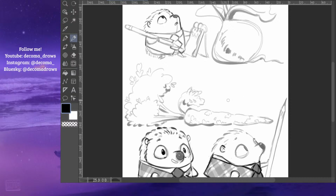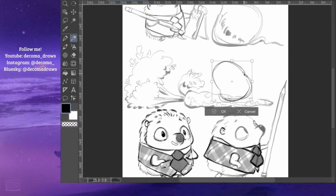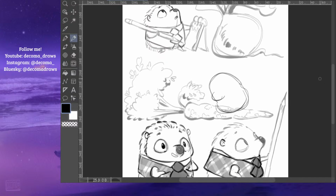Now let's just think, how big is it? How big is the carrot? How big is the hedgehog? The hedgehog is going to be this-ish big. So do we stand on the carrot or do we stand behind the carrot? Is there room behind the carrot? Because his legs are so small, they'd be entirely covered up. Maybe we'll go behind the thicker part of the carrot. And we're looking down. So is that about the right size? That might be too big again.